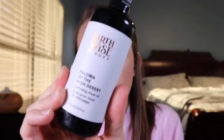I don't know what it is. Like if it's the tomato, maybe I'm smelling, it almost kind of smells like a sandwich, but not in a bad way. Not like, oh, my skincare smells like food kind of way. I wonder if it'll smell different once I'm rubbing it into my skin, because sometimes the scent can change once you get it on your skin. So I'm really excited to try that.